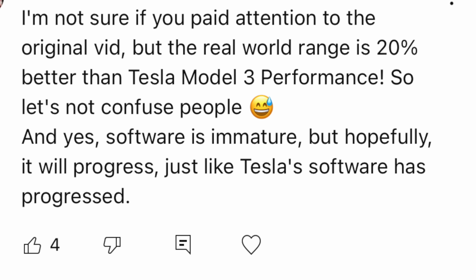Or this. I'm not sure if you paid attention to the original video, but the real-world range is 20% better than Tesla Model 3 performance! Exclamation point, so let's not confuse people. Happy emoji with sweat tear on face.